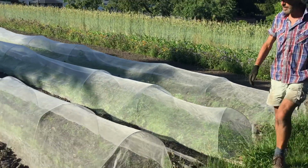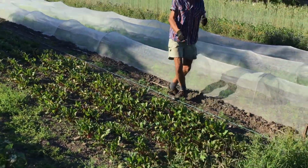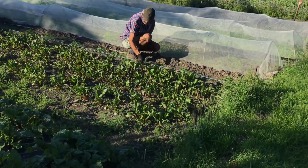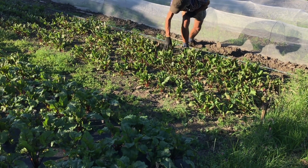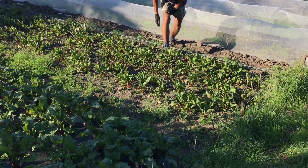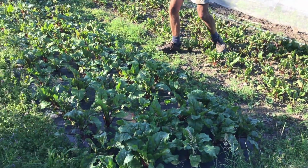We've got successional beetroot. I've got a late crop here, which is going to be a long cylindrical type. Just little seedlings here. I've got main crop here coming along nicely. They were weeded the other week by some volunteers. And then the early beetroot we're harvesting on Monday, and that's these here.